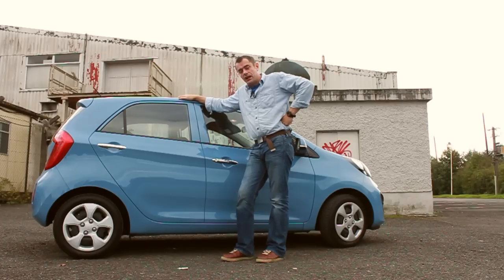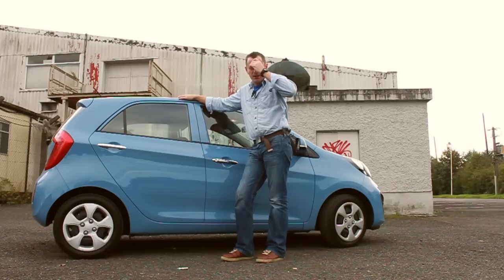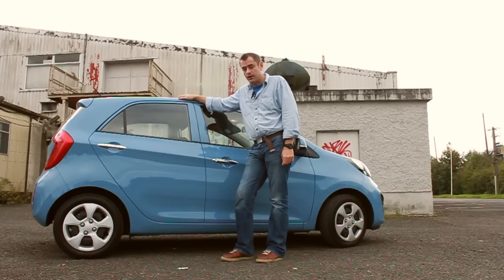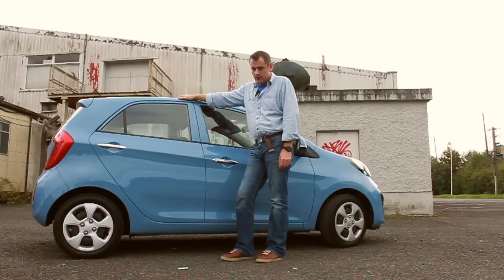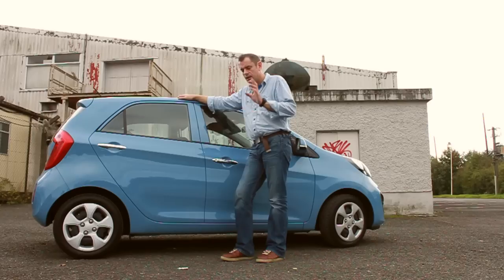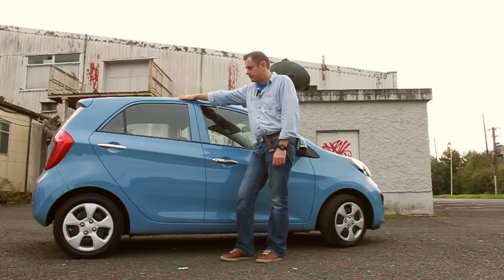Now, the range starts at £11,495, just a shade under £11,500. But that's not the one you need to go for. This is the one you need to go for. It's the EX model, and it's just a little bit less than £1,000 more expensive. But for that, you get air conditioning, 4 electric windows, Bluetooth, voice control, proper voice control, I'll show you that later. You get MP3 player, aux connectors, the cable to connect your iPad to it. You get a lot of extras for your little £1,000.